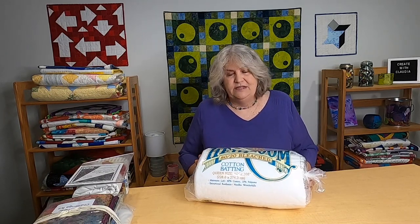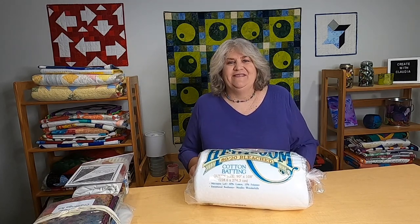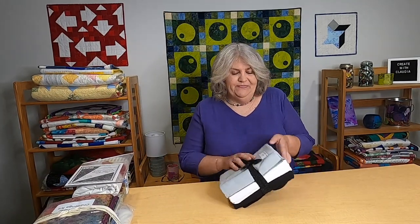This is Hobbs. Hobbs 80-20 Blended Heirloom Batting, queen size. So next up, let's see. This is our, they come through again.